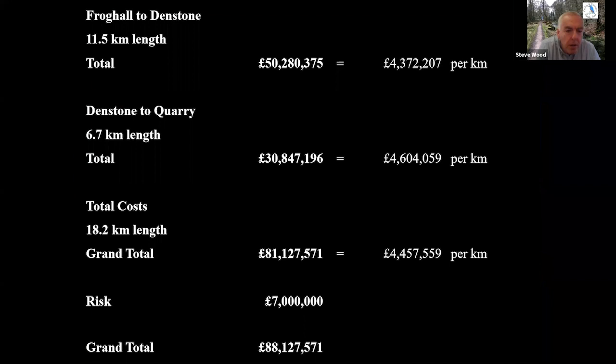They did, of course, put their finger in the air and say, what's it going to cost? These are indicative figures. £88 million, not a lot if you say it quickly. It's that sort of number that we are talking about. But we have two separate projects. But most importantly, we have a project in the first place.